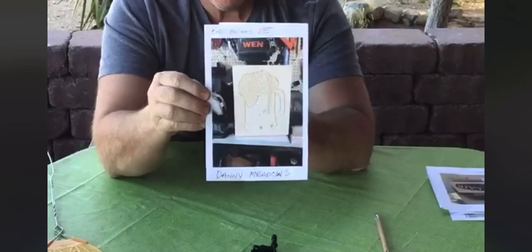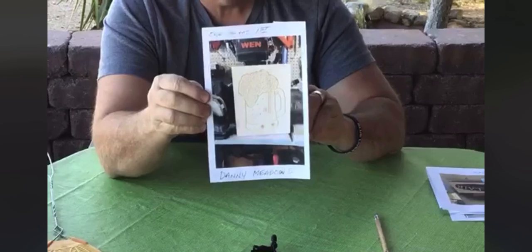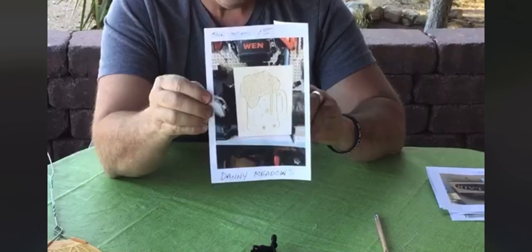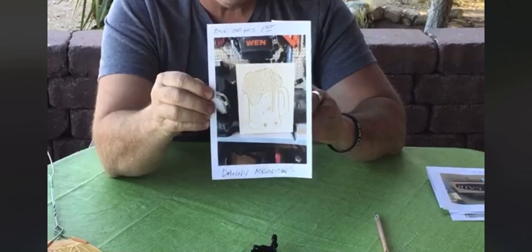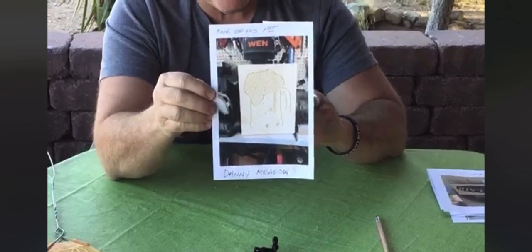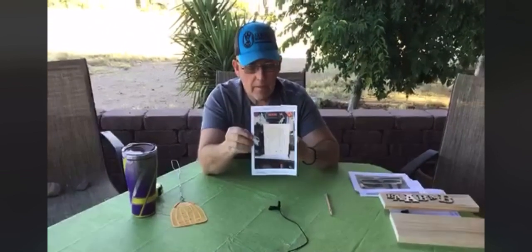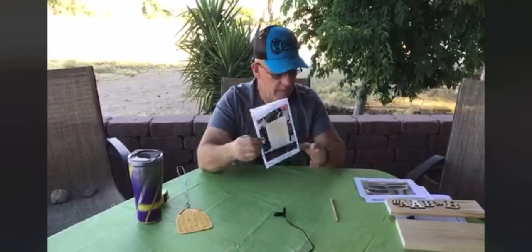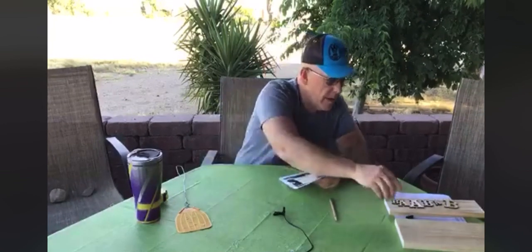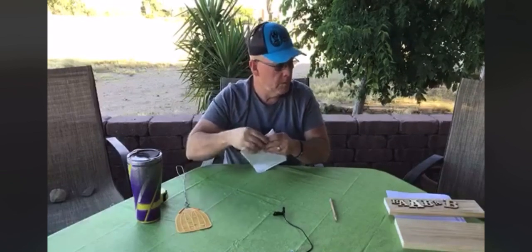Danny Meadows. Is this his first sign? One of his first ones. I like the way you did that foam. That's kind of a version of my dimple process there. Great job, Danny. Nicely done. All right, there's the sign carvers of the day. Great job, everybody.